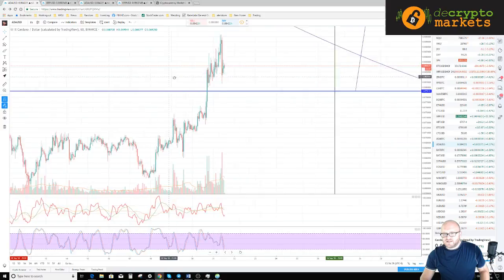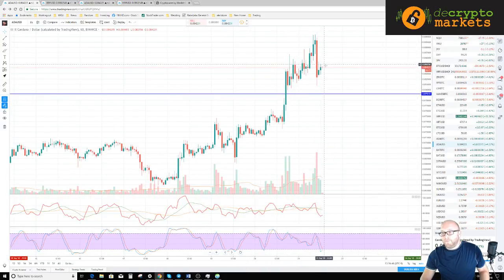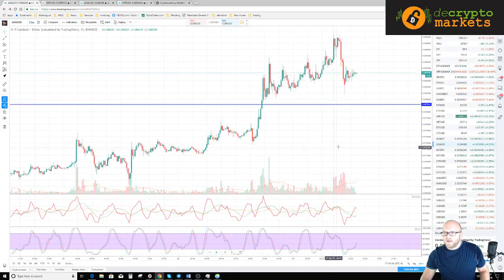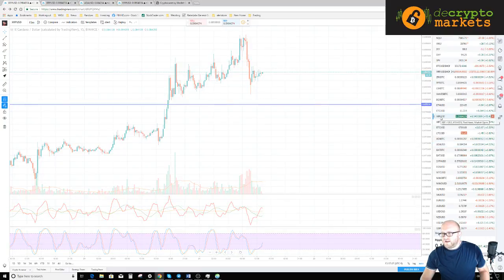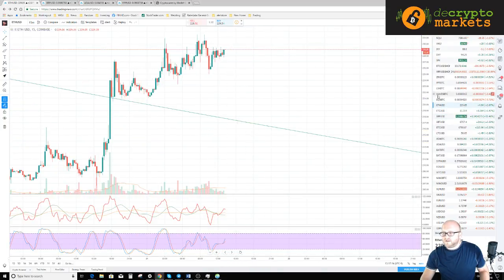Yeah, we have a flag here too, flag pennant. This could be a bearish pennant on here. Actually, we probably see a lot of them right now. Let's go to 15-minute bar. So this could be a bearish pennant where we could break down lower. We see that in Ripple as well to an extent. We could have a bearish pennant here. Ethereum, not so much.